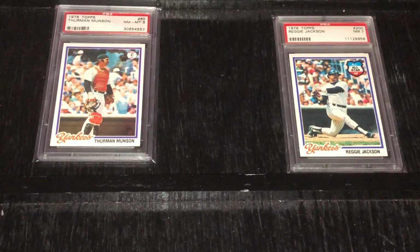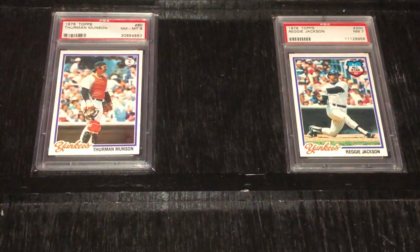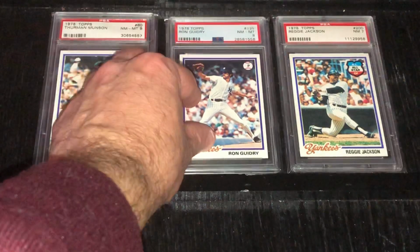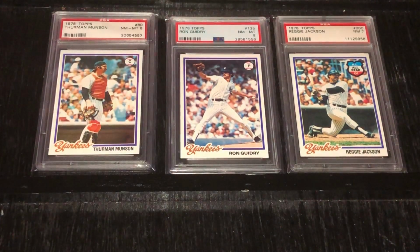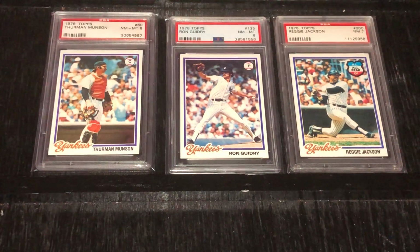But in the middle here, you have this gap. You have an opening there, and I'm going to insert into that a recent pickup I made that really completes, in my view, the three key pieces of those Yankees teams, especially in the 78 season, more so than 77, with Ron Guidry's emergence as the ace of that staff. That year he won 25 games, lost 3, had a 1.78 ERA, was second in the MVP, and won the Cy Young.